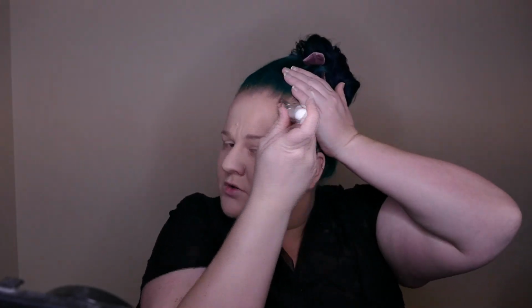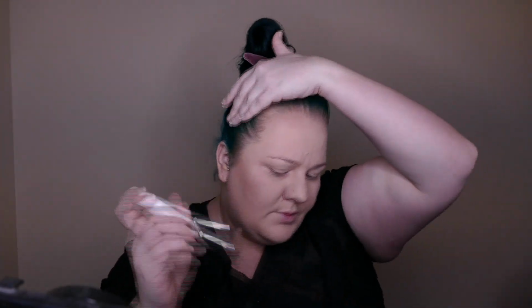Now when I contour, I do contour the side of my head too because I am heart shaped. Okay, so I just like to put a little right here just to bring the face in a bit.